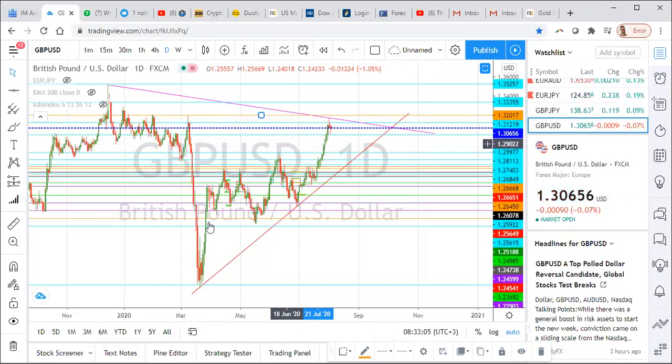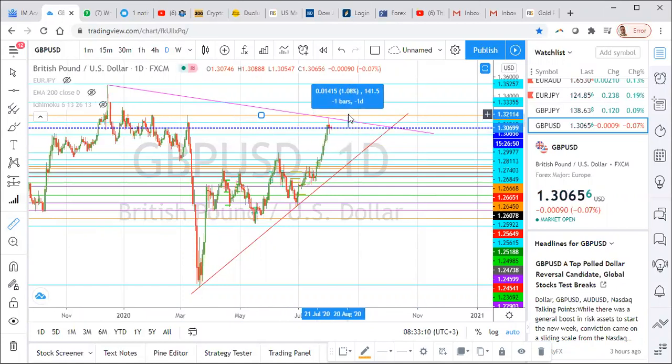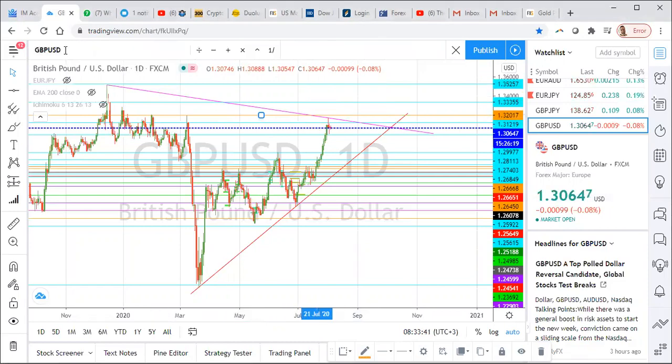So let's say about 140 pips, on GU, on a minimum at least 140 pips. But there'll be a bit of a retest first before it gets to that level.